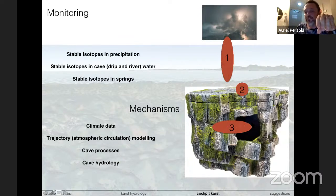And these two are the ones that are actually feeding the karst system and the springs that we want to understand and to use for our own purposes. So I think, yes, this is my final slide. I will leave it here.